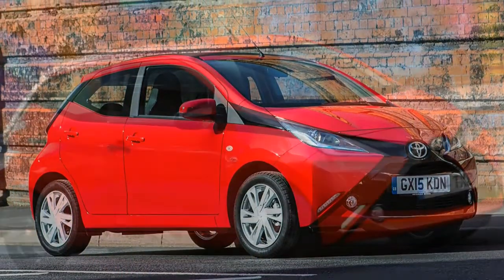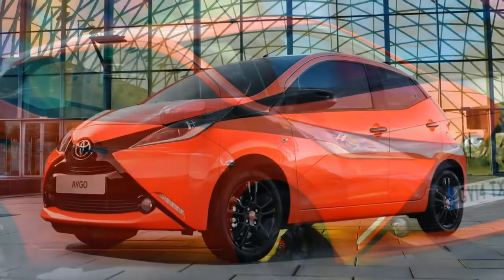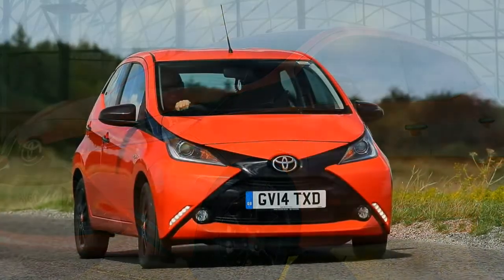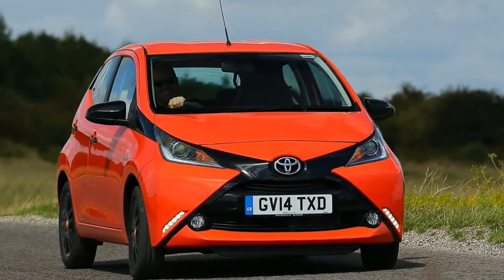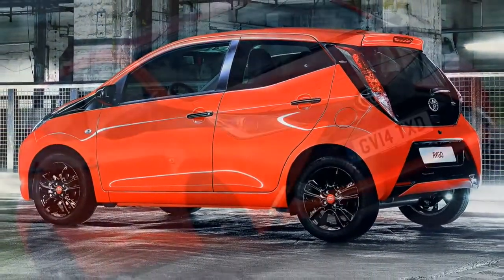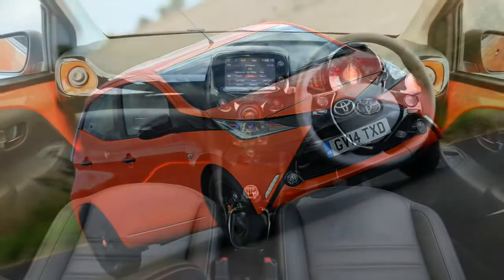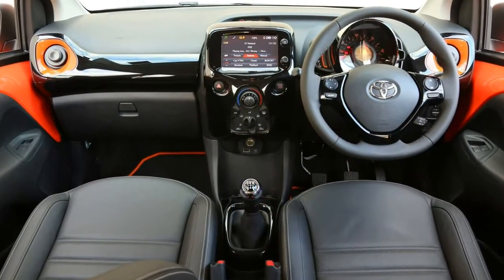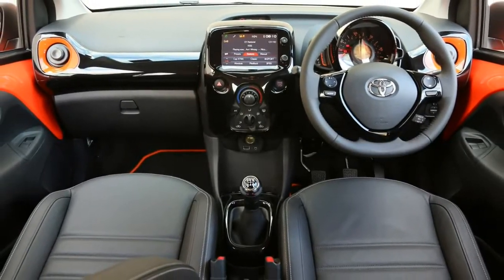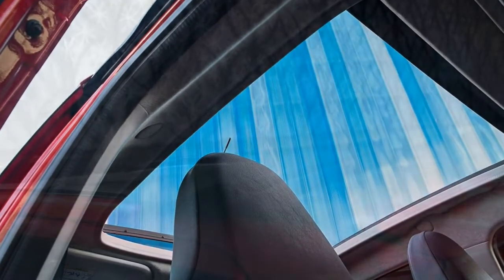4-star Euro NCAP rating with Safety Sense pack. Some standard fit safety equipment. Optional emergency braking and lane keeping. The Toyota Aygo was handed 4 stars by the experts at Euro NCAP in 2014, however it was reassessed at the end of 2017. With the Toyota Safety Sense package it maintains that 4-star score, but without it the Aygo drops to 3 stars.